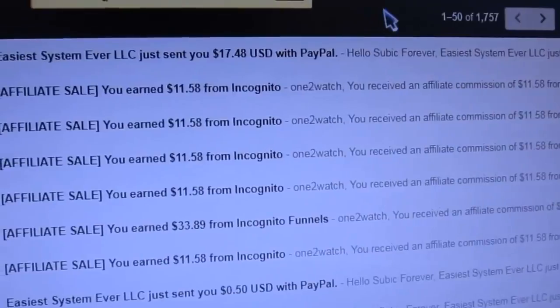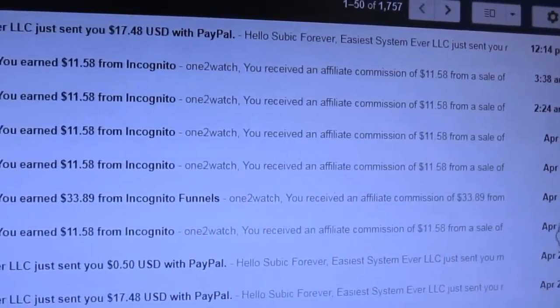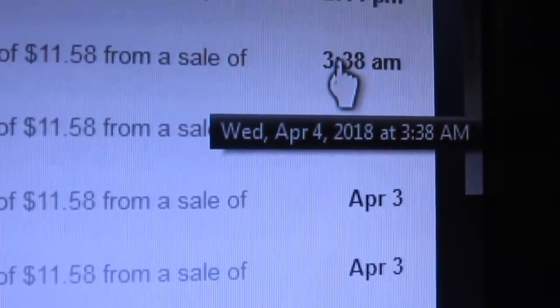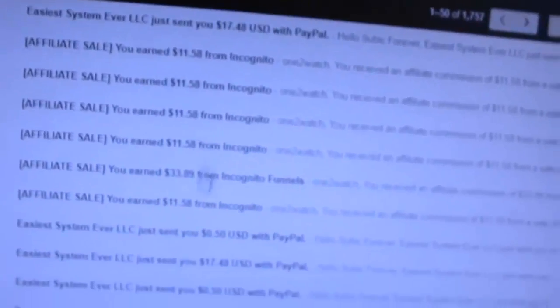$100 made today, guys. Look, here's when it started. You can see April 3rd, 10 a.m. And then here it is right here. The last payment sent right here. Right there, April 4th, 3 a.m. right there. 24-hour period. Boom.